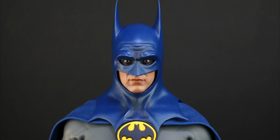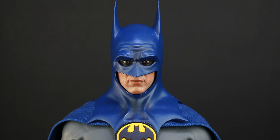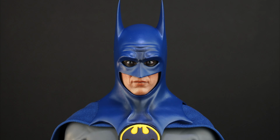I'm glad to have a Keaton in the retro classic blue and grey. Quite pleased to have it. I didn't want the Christian Bale one. I thought that metallic colour was terrible. They should have stuck with a more traditional blue like this.